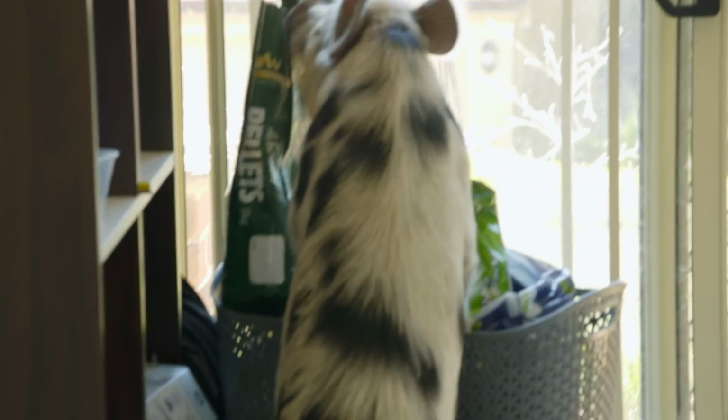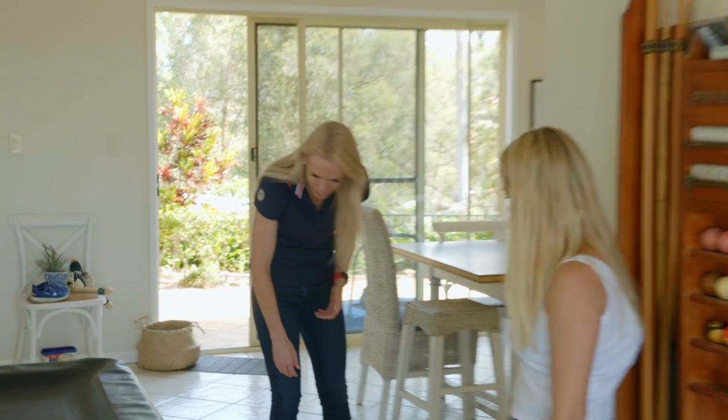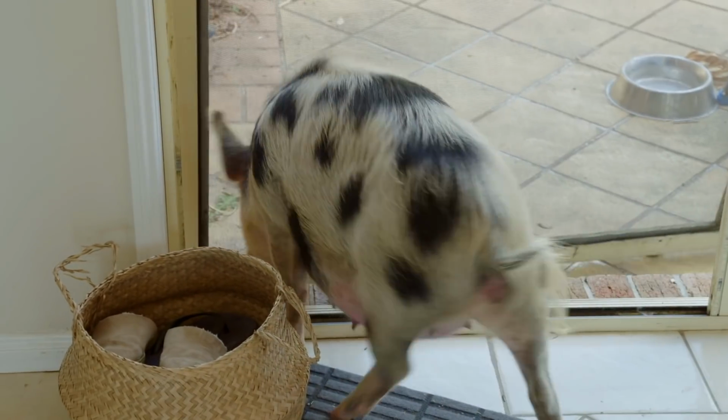What's in there? Food. When we first got her, she lived inside for probably about 6 months. She was toilet trained, so she would go in a little mat. And after a while, she just got real strong. Hey, Nala. Hey, you in your old home. Oh, she's off to the kitchen. So it just got a little bit too out of control, so we had to pop her outside. She wasn't too impressed at first, but she got used to it.